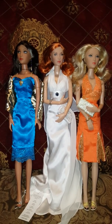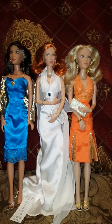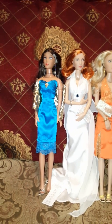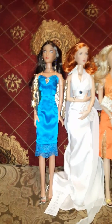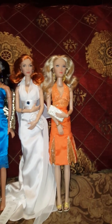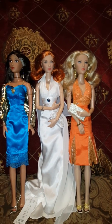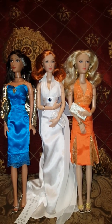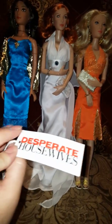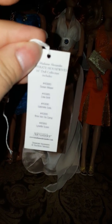And then, I don't know, I can't say. I actually loved them all. These are my absolute three favorite. Each of them was an extreme difference in characters. You had Gabby, who just basically loved fashion. You had the very funny and sexy Edie. And then you had the perfect housewife, Bree. And each of them did come with their tag. I will say that, though, I don't have the tags at the moment, but let's see if we can see it.